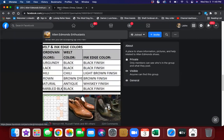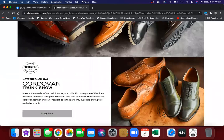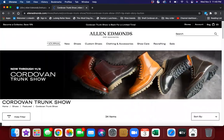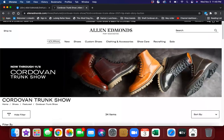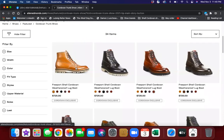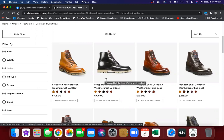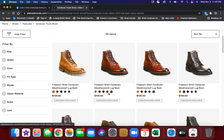So that is that. If you want to look at them online, you simply click on the shop now, and it brings up the shoes. You can see my internet is slow, mostly because I'm doing something else while I'm doing all this on this laptop. And you can see they have the different colors here. So you can choose different colors right on the screen. You don't have to wait and sift through for the colors. So just pick the style you want, then you can go through.